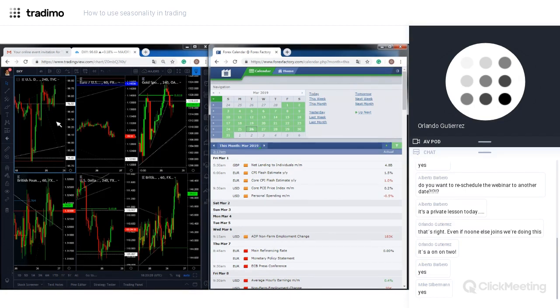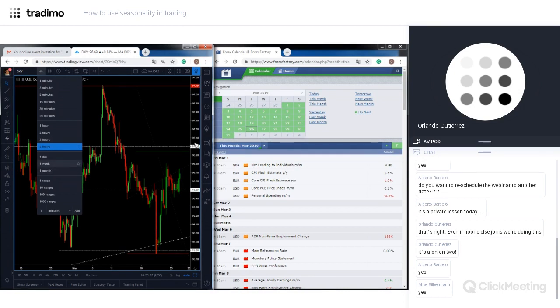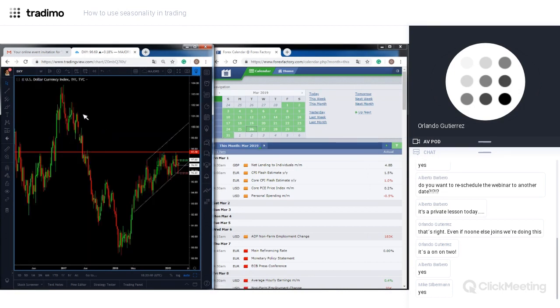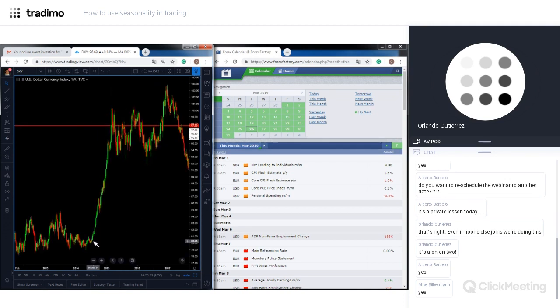For example, let me show you the US dollar on a higher scale, right? Let's go to a weekly chart on the US dollar. So you can see that here, March 17th, we actually have a higher. This is good. Right here is when the Fed decided it was first going to start easing its asset purchasing program, or its quantitative easing, right?